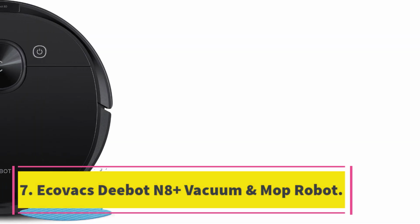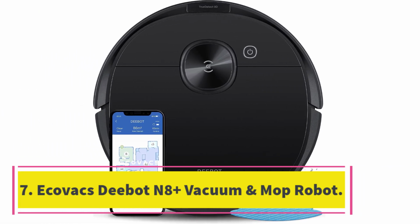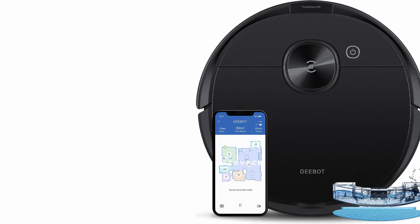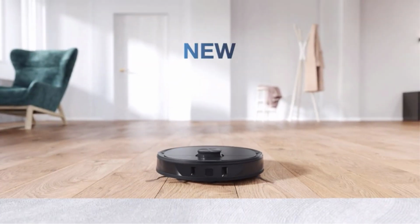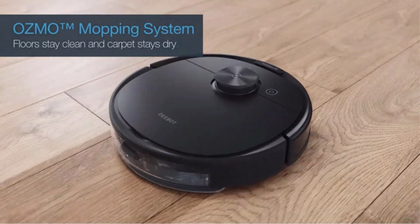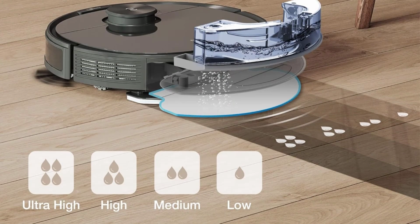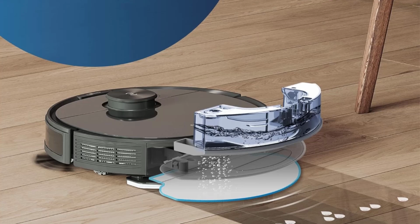Number 7. Ecovacs D-Bot N8 Plus Vacuum and Mop Robot. After this vacuum sailed through our lab with strong scores across the board, it continued to impress in a home setting, delivering on its promise to clean floors of all kinds. In fact, it also made our list of the best wet-dry vacuums. The vacuum and mop settings work smoothly together, and both functions can be used in the same cleaning session.